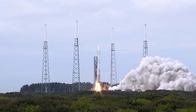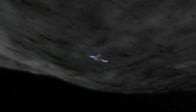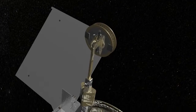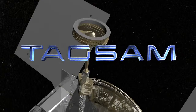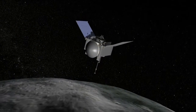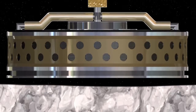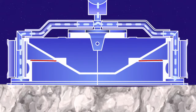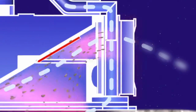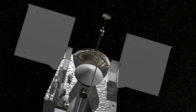OSIRIS-REx will launch in September 2016 and arrive at asteroid Bennu in 2018. Once the team is ready, they will use the touch-and-go sample acquisition mechanism, TAG-SAM, to grab a sample off the surface. We have a unique design where we put this TAG-SAM device onto the surface of the asteroid, and then we blow down high-pressure nitrogen gas, kind of agitate the soil, and then basically scoop it up in a giant air filter. That whole process takes 5 seconds, so it's kind of get in, get the sample, and get out of there. There's good reason to think this approach will work.